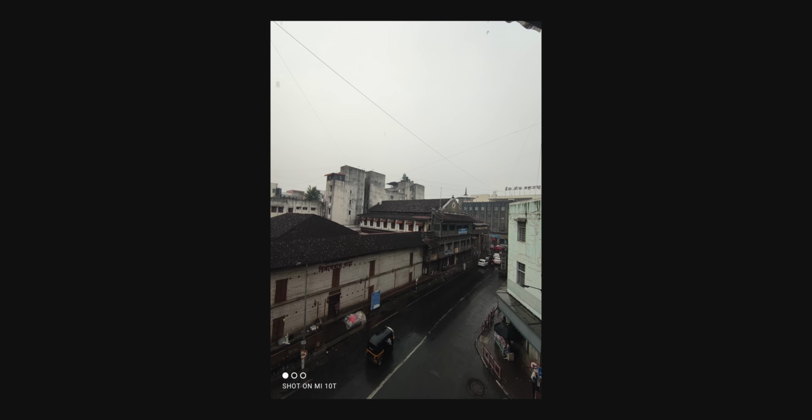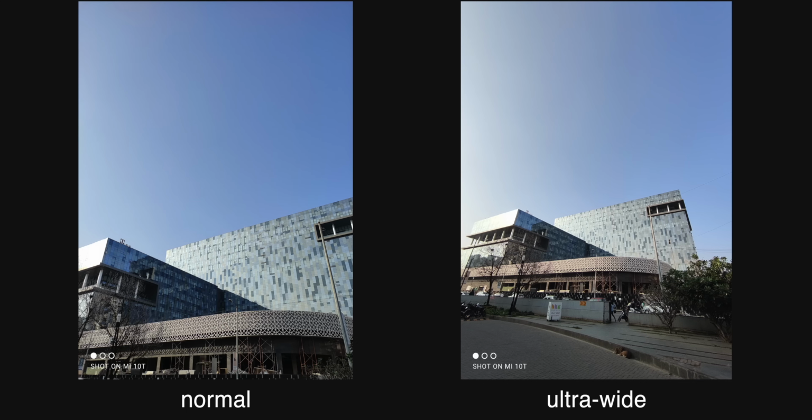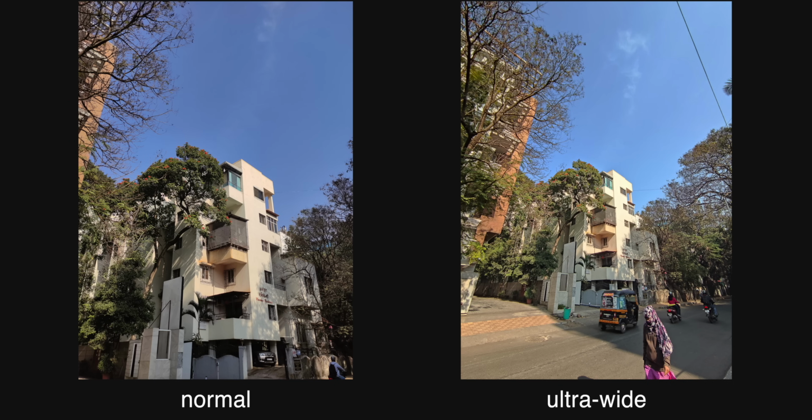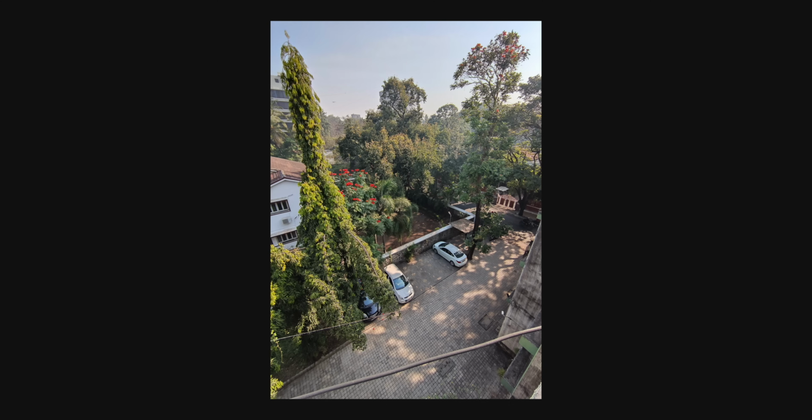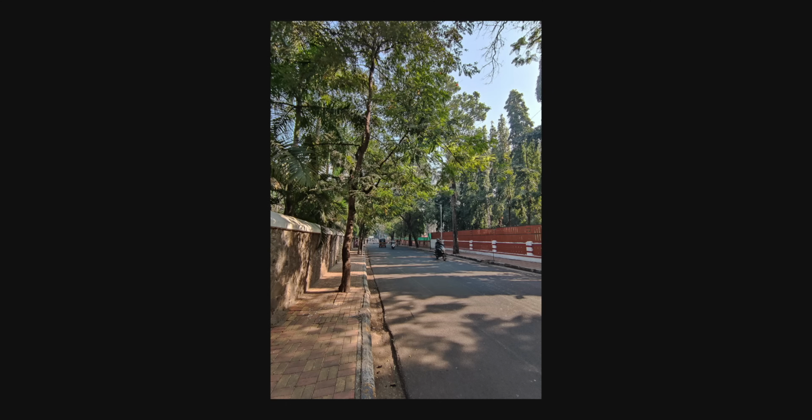Now what about the ultra wide angle camera? The ultra wide angle camera has a very good perspective, but the colors are off. So the colors are not consistent between the main and the ultra wide angle camera. So that's a place where I was disappointed. But apart from that, the ultra wide angle camera has a very good perspective, and in terms of daylighting conditions, the details are also pretty good. So the photos have a good amount of detail in them in terms of daylighting conditions.